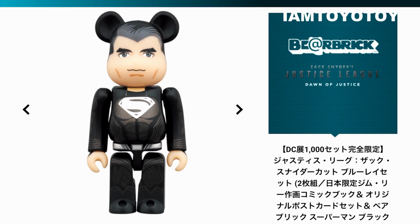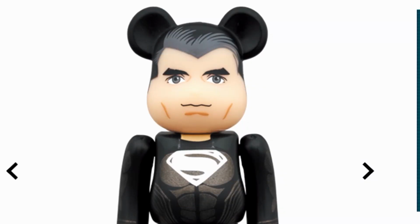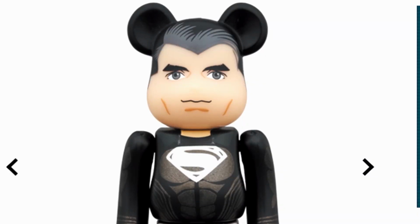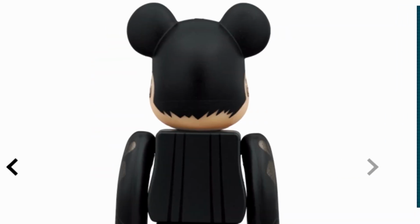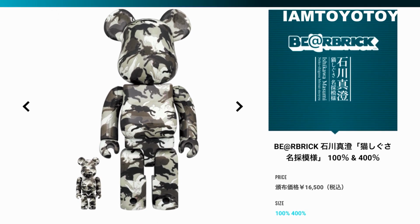Moving on, we have the Superman, and this one is limited to 1000 sets. This one is the dark suited Superman from the Snyder Cut of Justice League, and I think down the line they'll be releasing this in the 400% as well as the 1000% format. We have another vintage Japanese painting design, and this one is with cats, lots of cats.